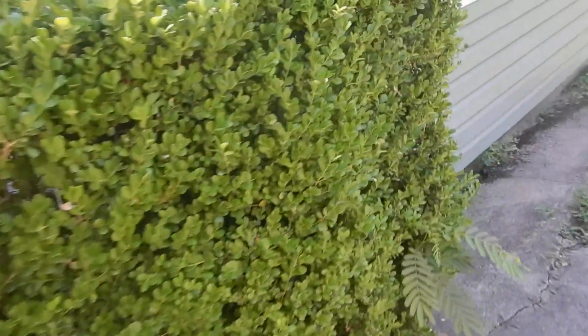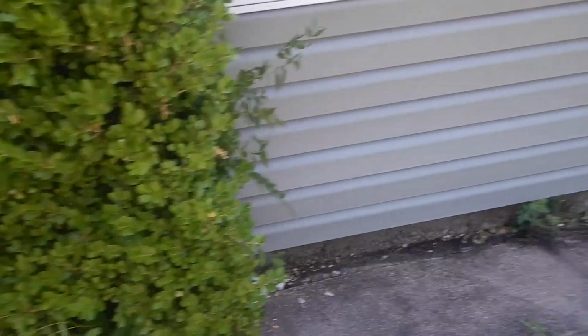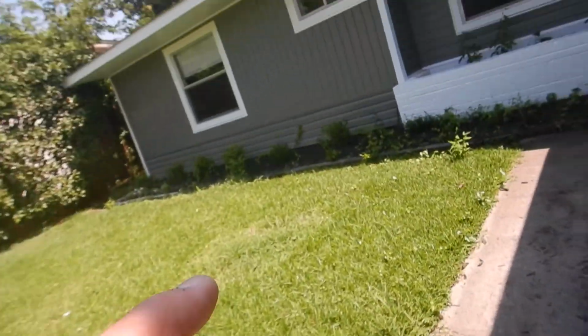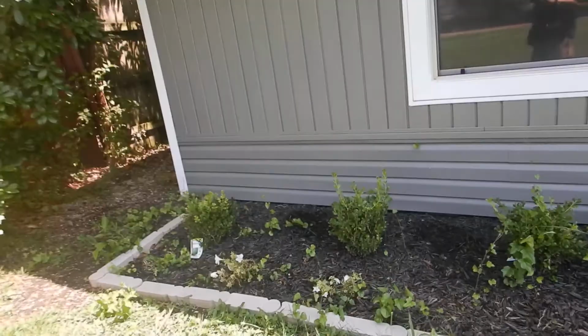The bushes touching the house, this is conducive to wood destroying insects. Now this siding has a nice weep underneath it. It can drain. You see that? It can drain. That siding over there, can it drain? No, it can't drain. How about this one over here? Well, it's kind of tight. That's high soil. Let's get on around the corner here, because I'm a backer-upper.